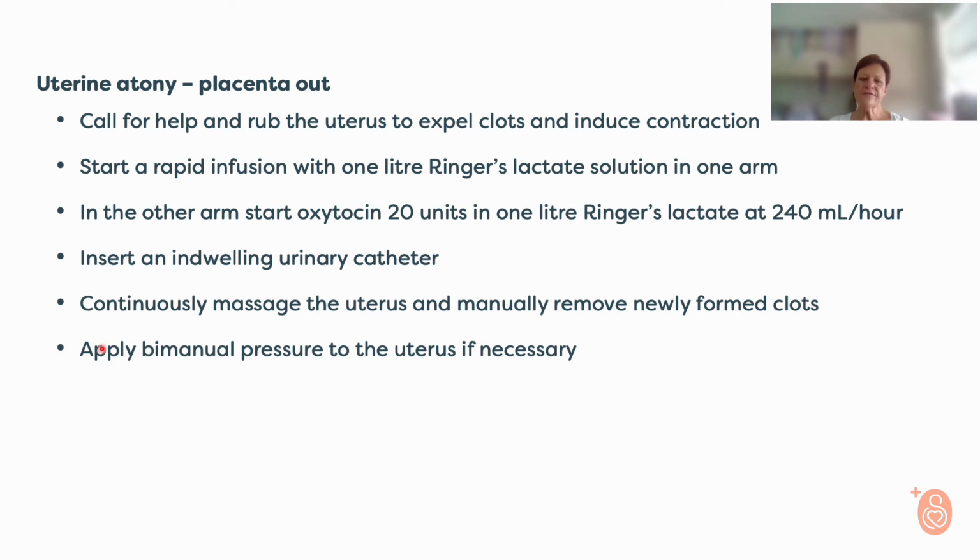And then if nothing works, and we will come to more medication, if more medication and all these things that you have done do not make the uterus contract, one needs to apply bimanual pressure on the uterus. There are some other maneuvers that one can do as well. The principle here, like in any bleeding, is to put manual pressure on the source of the bleeding. And that's what we're doing in applying bimanual pressure.